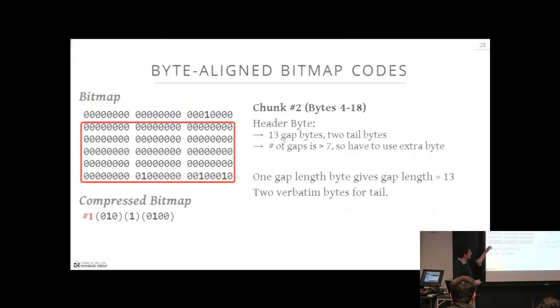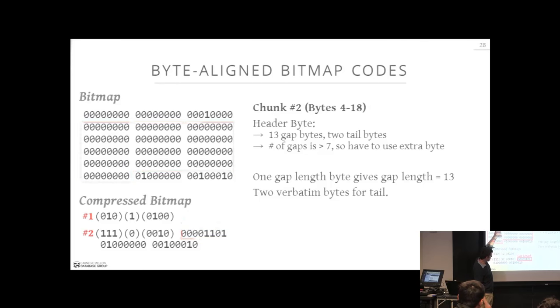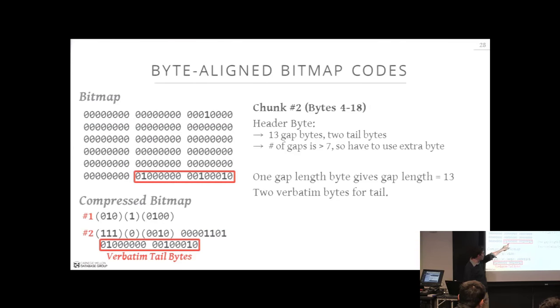Now if we go to the next chunk, we have 13 gap bytes, 13 byte sequences that are all zeros. We can't store that in the 3 bits in the header because it's greater than 7, so we set all of these to 1 to say that we'll tell you later how many gap byte sequences we have. Because we have 2 tail byte sequences here, and they're not special, since this one has 2 ones whereas this one has 1, we need to store a flag to say we're storing these entire byte sequences as exact copies, and here's how many we have. So the second chunk can be represented like this: we have our header, then our gap length, which is 13 because we have 13 byte sequences here, and then our verbatim tail bytes that are exact copies of the data here.